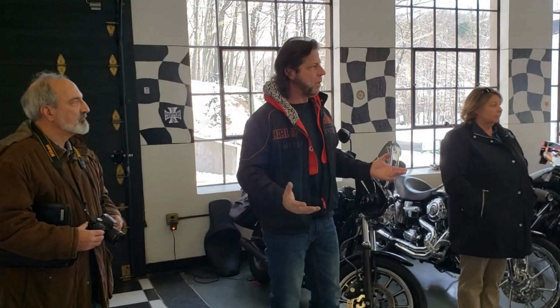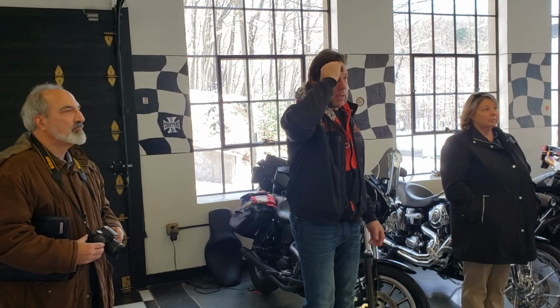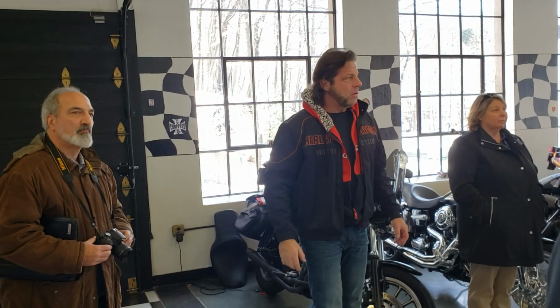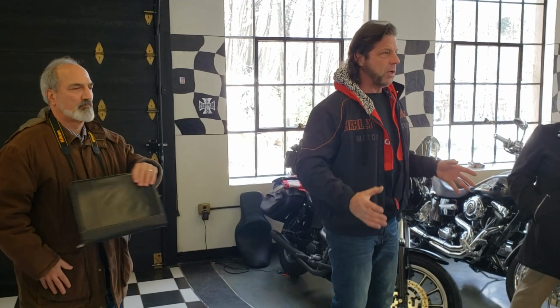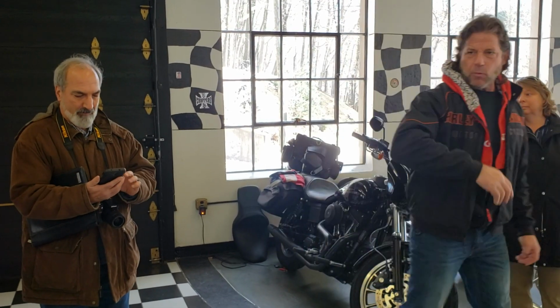So again, this is the first building built in 1906, finished and restored in 2013. It looked a lot worse than that building over there, to give you an idea of what it's like. This is exactly the way the building was built in 1906. The windows, everything's the same. So let's keep moving. We'll take a walk.